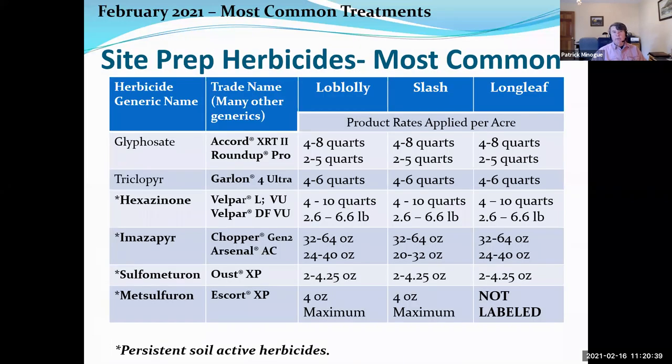Okay, this was updated just this month, and there's been a lot of changes in labels, and there are a lot of options out there, but these are the most common site prep treatments that we are using. And note here that I show the herbicide generic name and the trade name. So there are many, many generics for these products. Also, I show the product rate per acre for the three major species that we're growing. Note that the rates are the same for those three species.